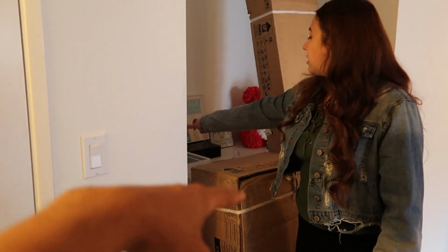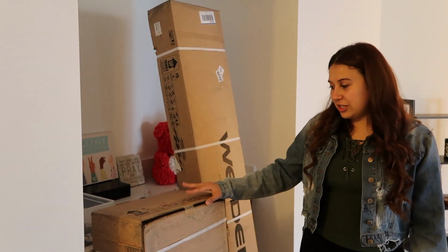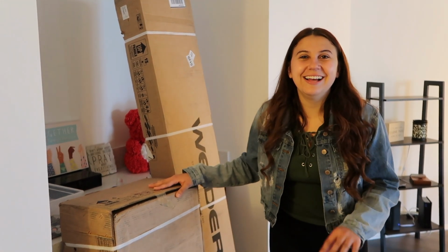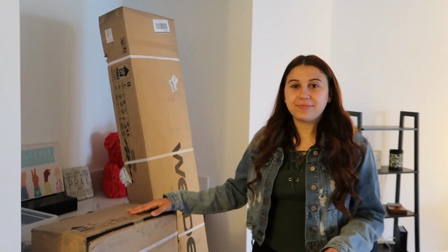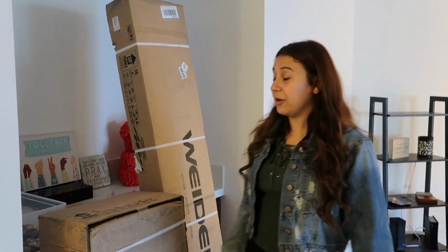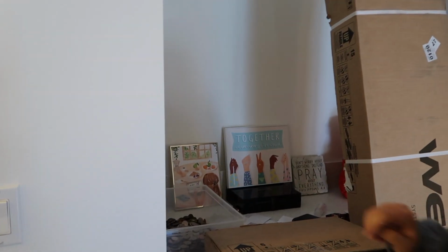But guys, this is not our stuff. Yeah, this is actually from the person who lived here before us, and they accidentally typed in their old address. We already messaged them, so we're waiting on their response to give it to them, because it looks like expensive fitness stuff. It's very heavy. I would guess this is about $1,000. Yeah, $1,050 actually.